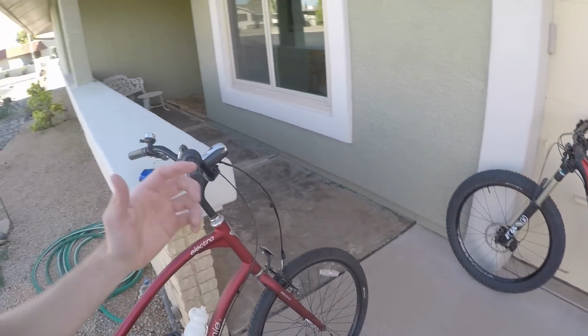So anyway, if you're someone or you know someone who needs an extra bike, you live in this area, chime in the comments, try to get this thing into someone's hands so you can head out there and enjoy the nice weather and get some exercise and make some friends. So anyway, I think that's it.